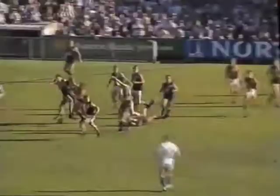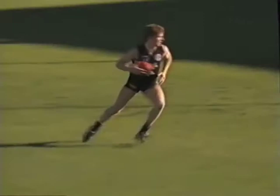It over the top to Mitchell. Quick hands, good to Fides. Metres into clear, Gleeson runs into an open goal.